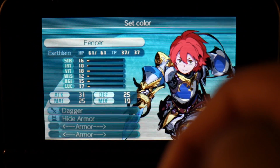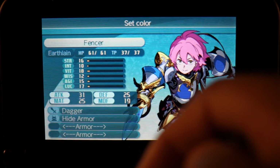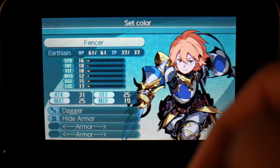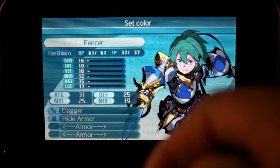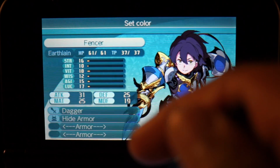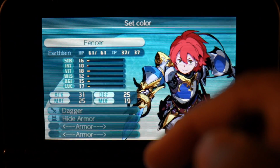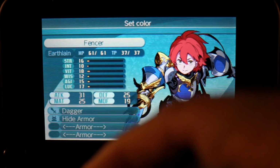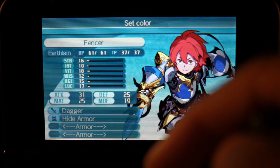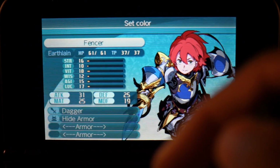I think hair color 1 and hair color 2 must be tightly coupled shades, because when you change one, the other one automatically changes. So I don't think I need to be worried about picking 2 different colors. So we'll go with this for her hair color. And for eyes, we'll go with those. Now they say I can pick 2 different colors for the eyes.